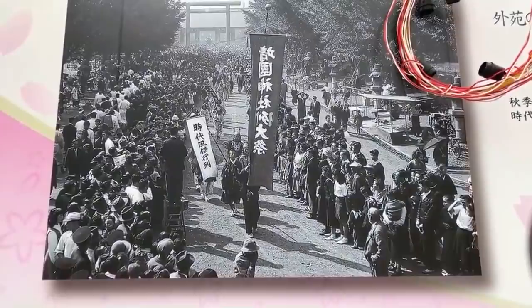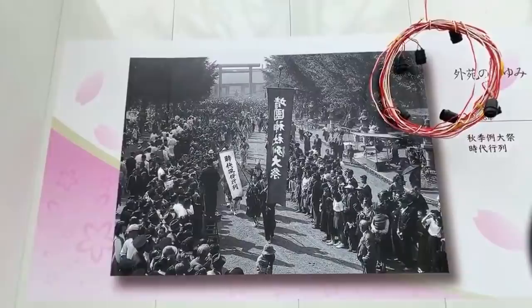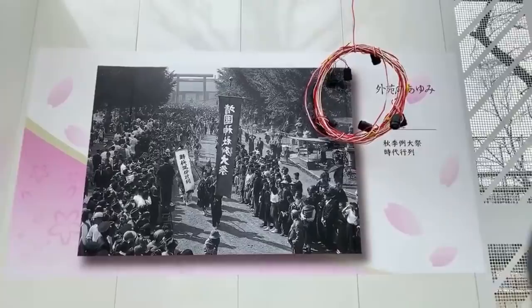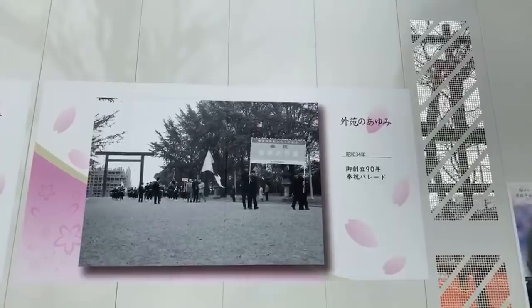I don't know what year this is. It's Showa 26, which means I was born in Showa 49, which is 1974. So 49, so 23 years before 1974. You guys do the math. See school kids cleaning the grounds of Yasukuni. There's Showa 34, 90 years ago. No, that can't be 90 years ago.